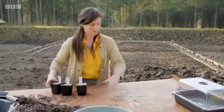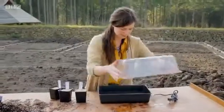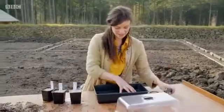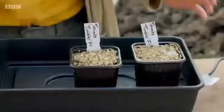As with cucumbers, tomatoes are a little bit more tender in their early stage of life, so I'm going to put them in a propagator. And this one has the added bonus of being electric, so plug this in and it will get bottom heat, which just gives tomatoes the kickstart that they really need.